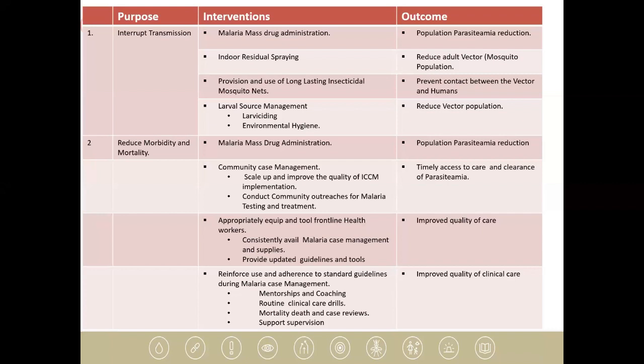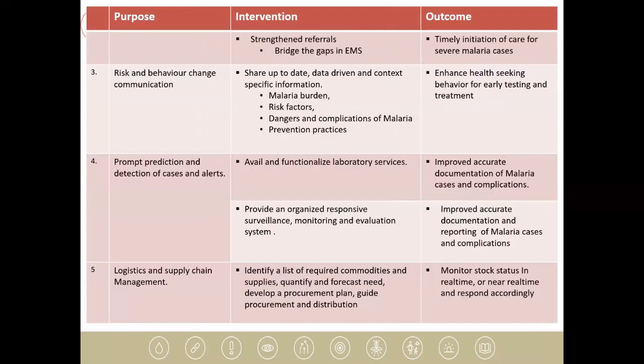Next slide. Next slide, please. And this speaks to strengthening referrals by bridging the gap in the emergency medical services.